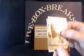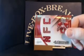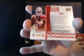For the Eagles, Stanley Havale. Packers, Aaron Rodgers. Steelers, Hines Ward. And a rookie triple patch for the Niners, Colin Kaepernick. Niners going to Vincent. Numbered 69 out of 99.